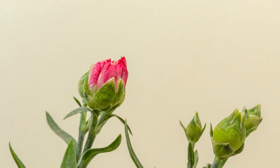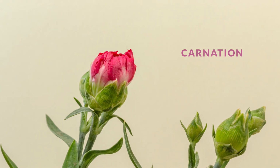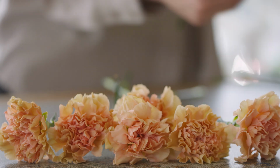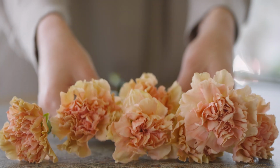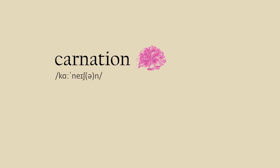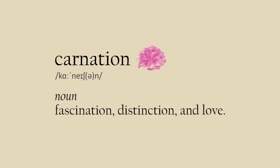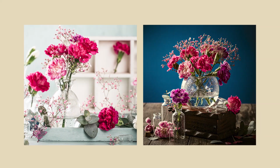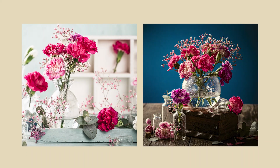This month we are featuring carnations, the January birth flower and the first wedding anniversary flower. With their ruffled appearance and classic beauty, these flowers possess a charm and an allure that continues to captivate people around the globe. The meaning of the word carnation includes fascination, distinction, and love. Its use in art and decor dates back to ancient Greek and Roman times.